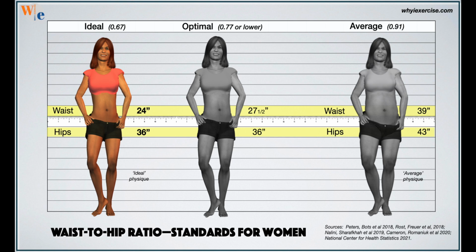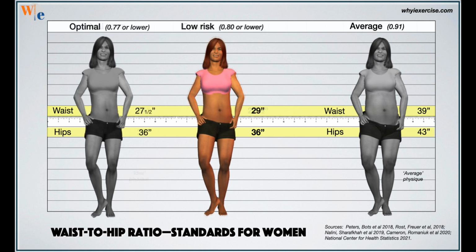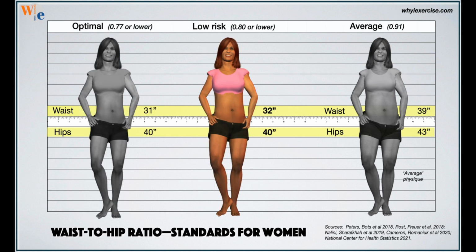According to a 2018 study, the lowest health risks are for those with a waist at about 3/4 of their hips or smaller, which would be a 27.5-inch waist if you have 36-inch hips. A waist 4/5 of your hips is still low risk. This would be a 29-inch waist if you have 36-inch hips. Notice how the numbers change if you have wider hips. For comparison, the average woman has a 39-inch waist and 43-inch hips.